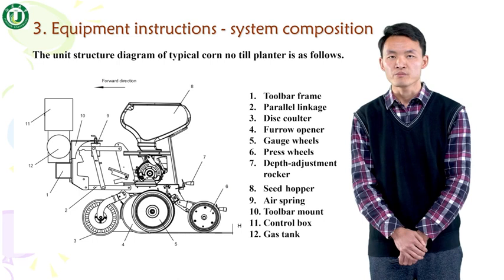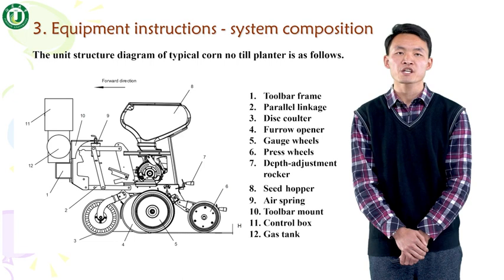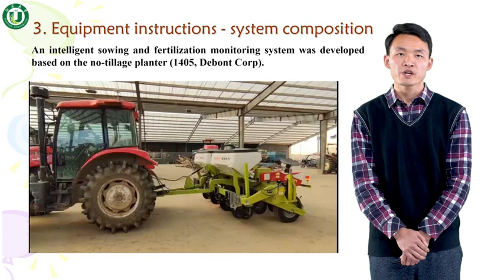As an important carrier for the realization of precision sowing and fertilization technology, the sowing unit is mainly composed of stubble cutter, ditcher, depth limit wheel, seed box, and so on. Based on the above planter, we developed an intelligent sowing and fertilization monitoring system.